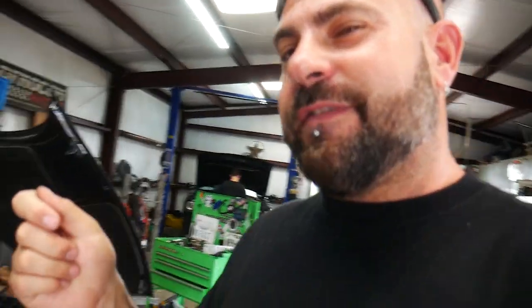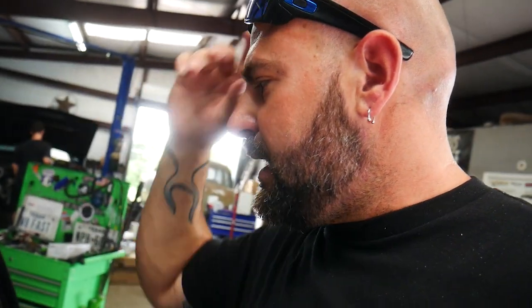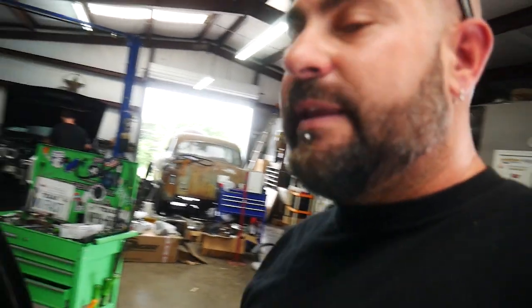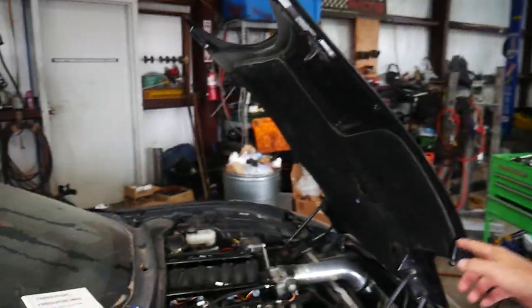Also guys, update on Alfonso's. Fan's wired, starter is wired, and works off the key. Really, that's about it. We gotta charge the battery up. It is gonna need a new rack. It has a leaky rack and pinion. I'm gonna get with him on that. But really, I think it just needs a solid once over. And it's time for tuning.